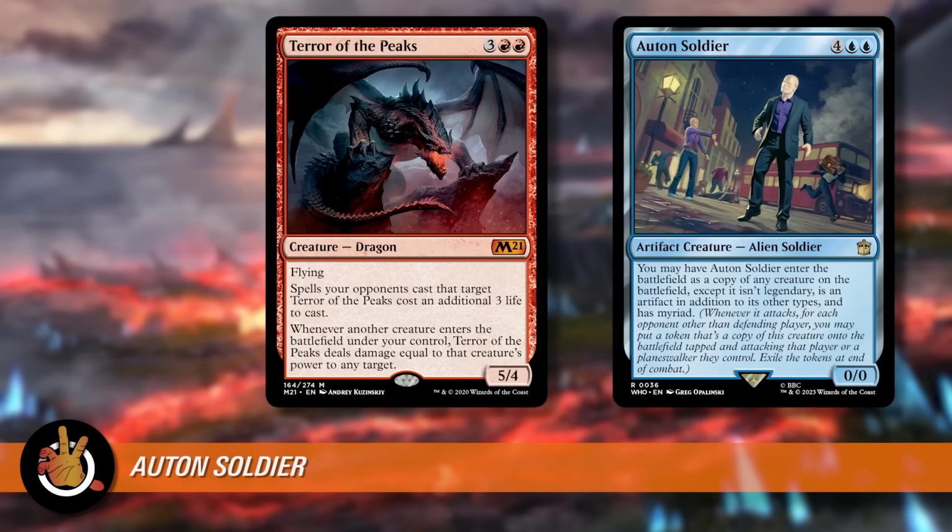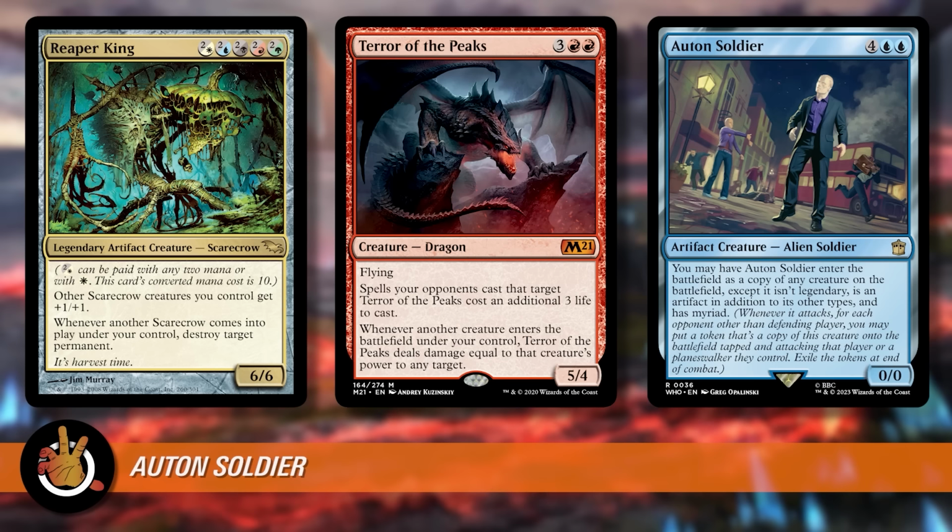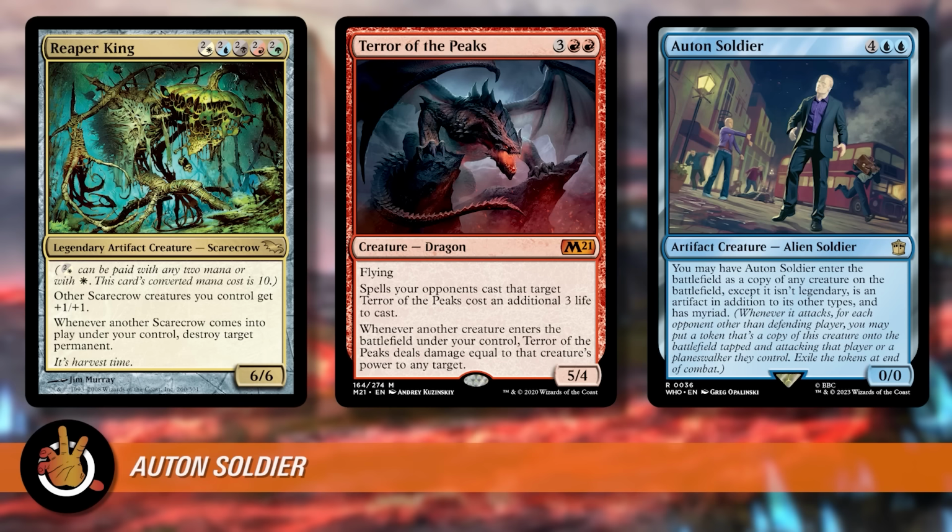Seems okay. Yeah, Reaper King would work in a similar way, except instead of the damage, you would just destroy things. And Reaper King sees all the scarecrows, so one comes in, you destroy something. Then another two come in, and you destroy six more things. Yeah, that's pretty good. Reaper King is so wild. And that one has blue in it, whereas Terror of the Peaks, you'd have to be in a red and blue deck, obviously.